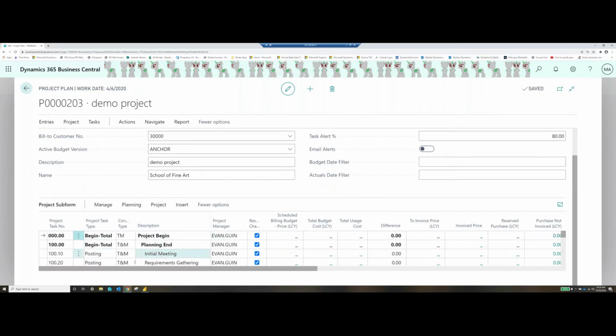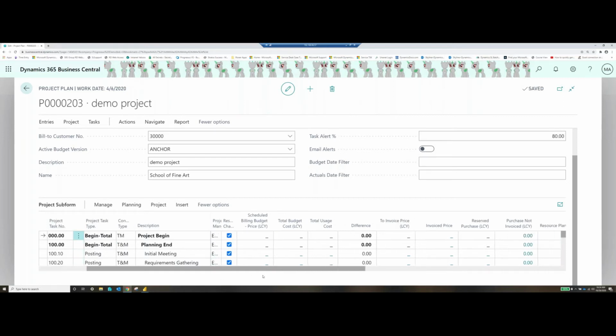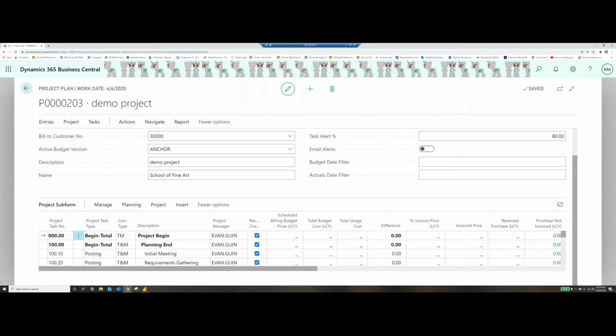Down here in my project subform, you'll notice I have my project tasks, my type, the contract type, the descriptions, and who the project manager is. You can have a different project manager for each task if you need to. If we scroll through, you'll notice there are a number of columns in here. I think there's 110 different columns, so you can make this the way you want it. You can see the information that's relevant to you.